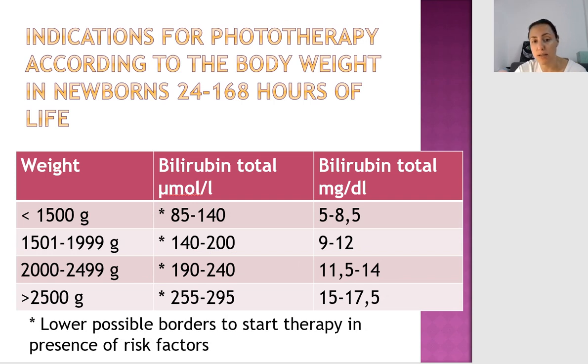To make it more simple, I think we have in the form of a table what you need to remember for the exam. For the exam, you need to remember indications for phototherapy and exchange blood transfusion for full-term babies with normal body weight. So the last line, indication for phototherapy: bilirubin level more than 15 milligrams per deciliter in a baby from 24 hours of life.